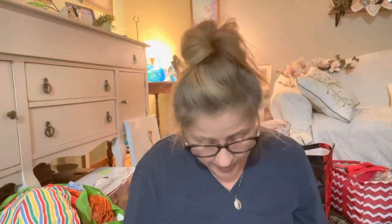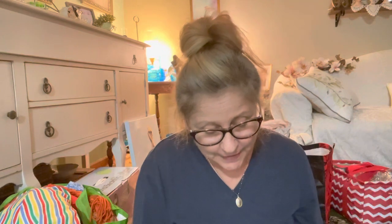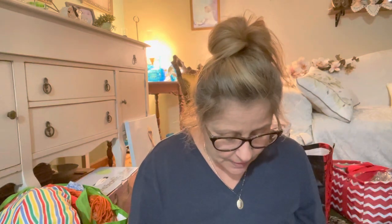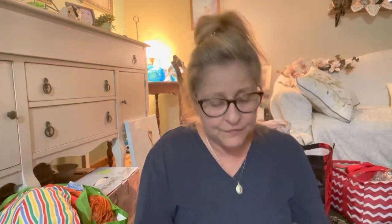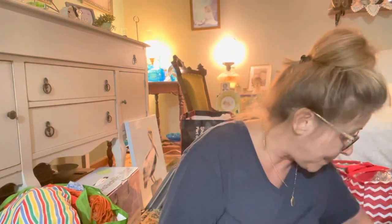So I didn't realize the hairline was in there, but you can kind of feel it on the other side. If it's just for decor purposes, that's a gorgeous cup and saucer right there. So I probably won't be able to sell it for what I normally get for my Paragon cups, but we'll see.